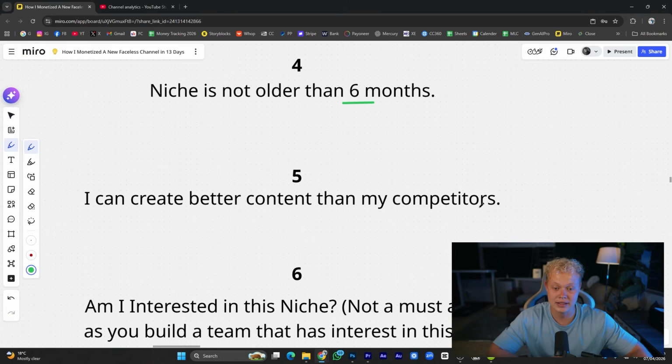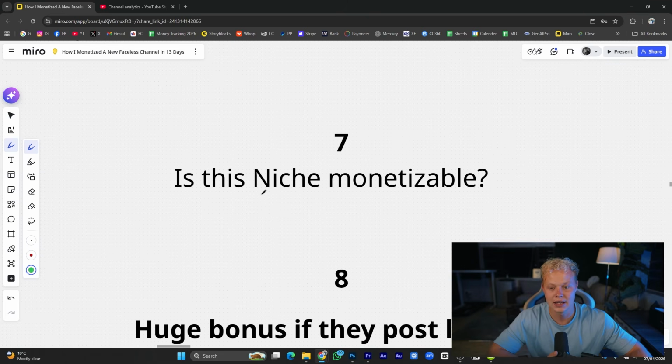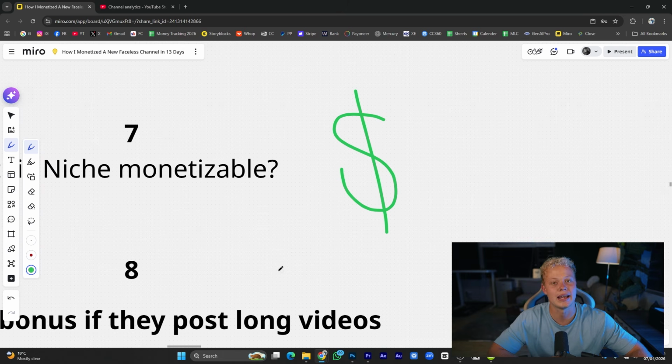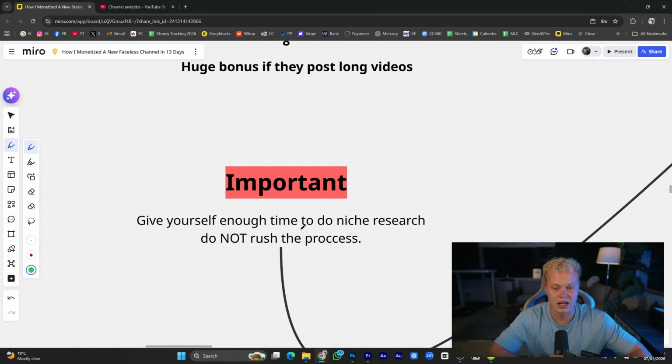Then, can I create better content than my competitors? This can also just be longer content, as an example. Then, am I actually interested in this niche? This is not a must, as long as you build a team that actually has interest in that niche. Then, is the niche monetizable? This is a must-have, because otherwise you will not make any money with your channel. Now, a huge bonus is if they actually post long videos in that niche, because then you're automatically going to have a higher RPM.